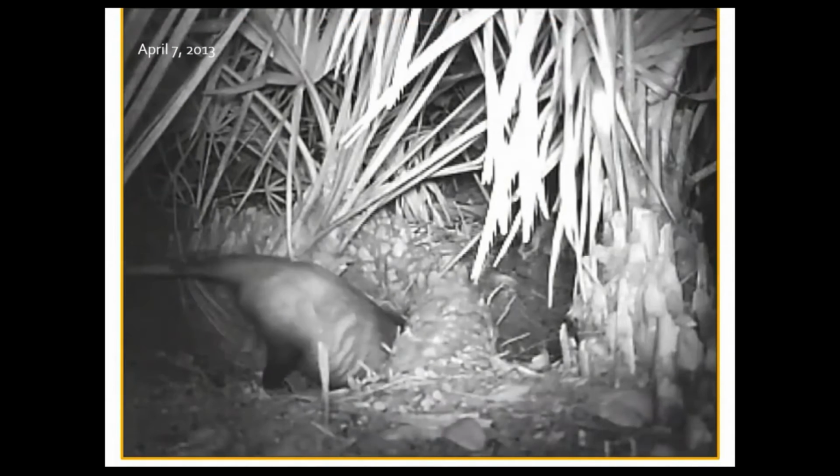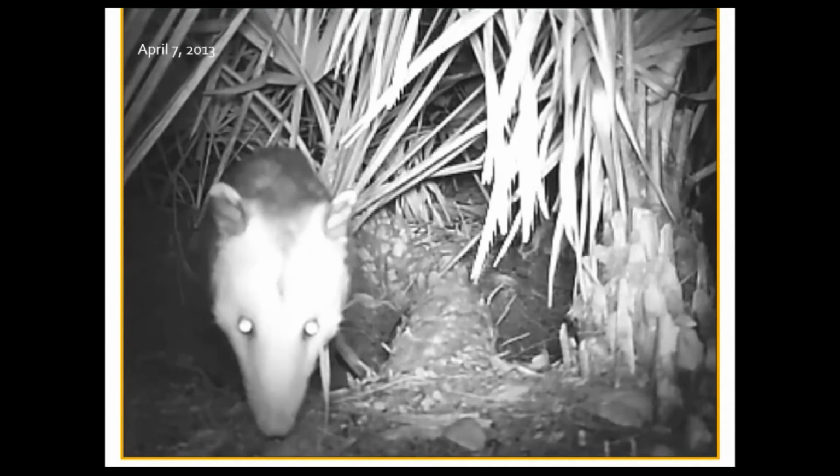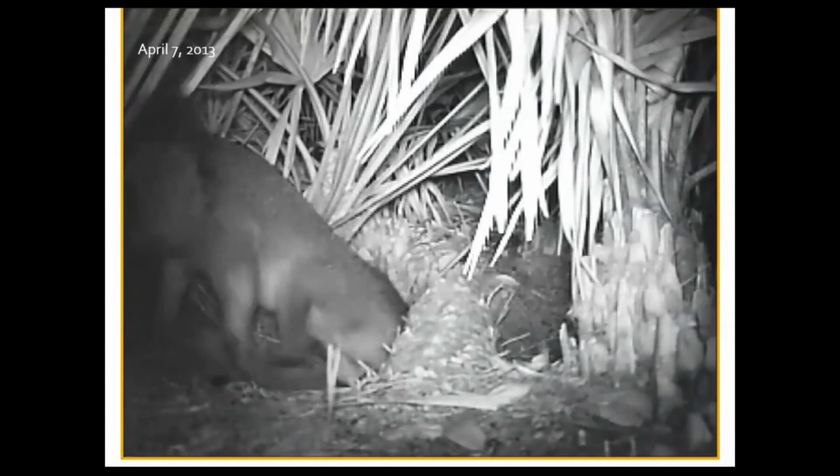So that next night, this is what was on the camera. That's the den where the kits were. Possum went down in there. So you got to remember, I go in the morning, I collect the cameras, I look at the video of what happened the night before. So I'm watching this, so okay, we got the possum going down in there, but then this really worried me.